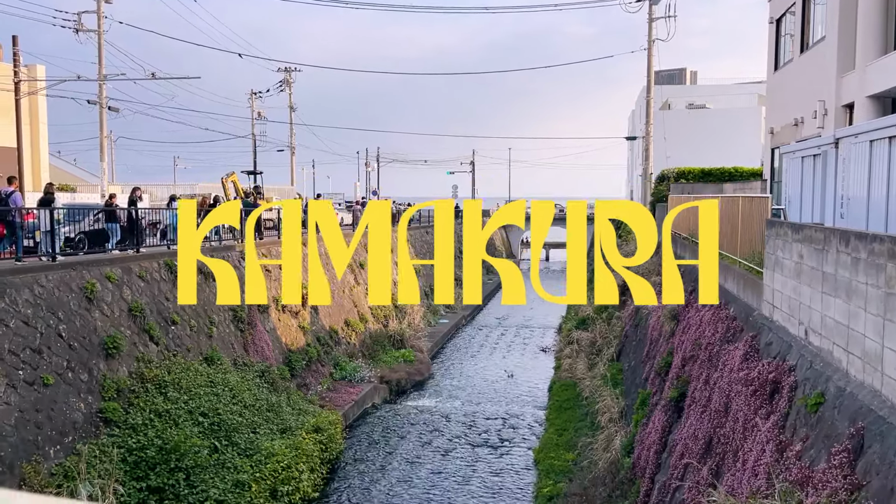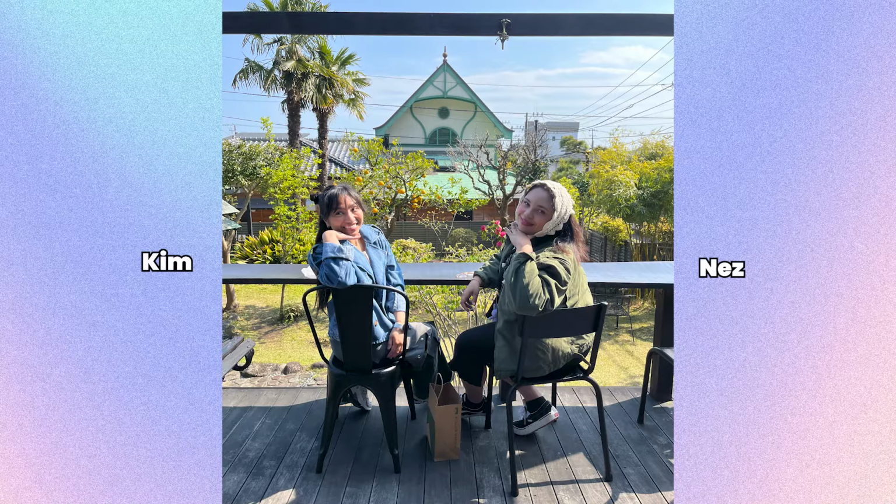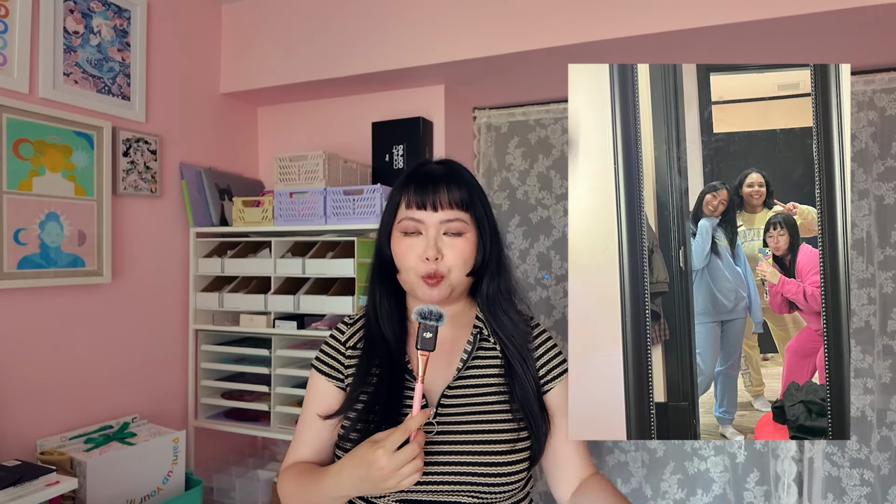This is my second time going to Japan, and there was a lot of things that I wanted to go back to, but also a lot of things that I wanted to do for the first time. I went with my friends Nez and Kim. I unfortunately don't have evidence of this at the airport, but we did dress in matching sweaters. I have one photo that we took when we were trying them on at the store, and we looked adorable. I just had to mention that because, you know, it kind of set the tone for the trip.